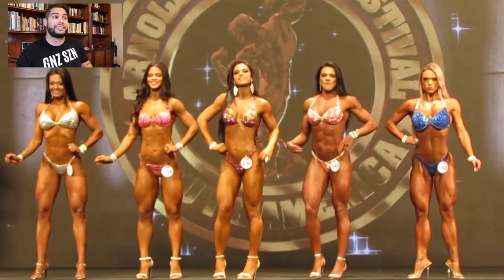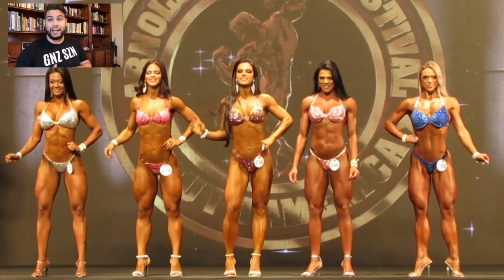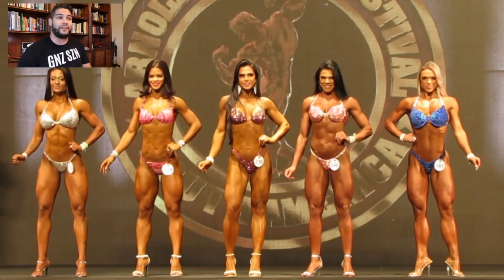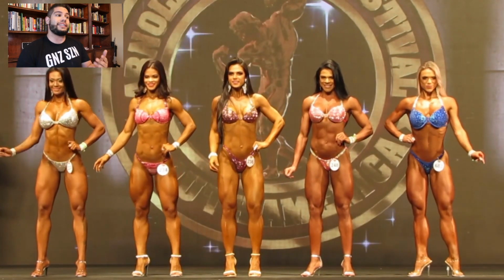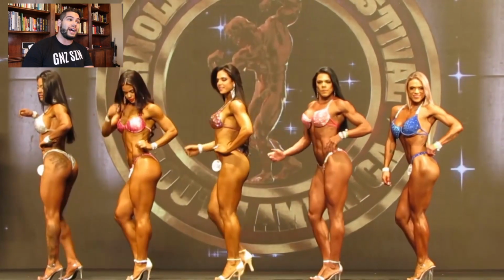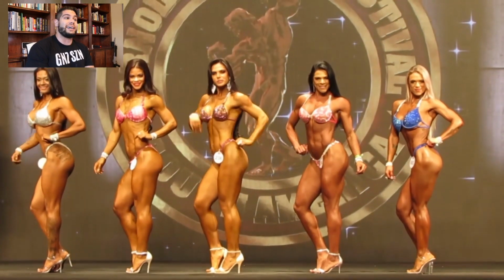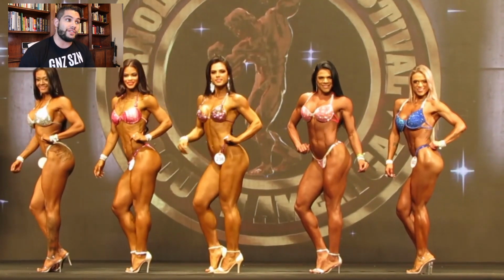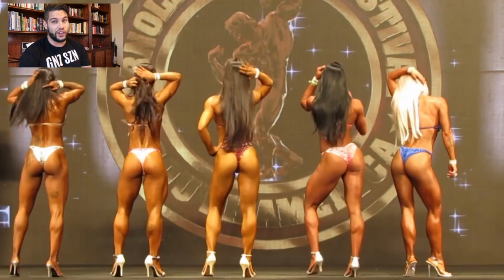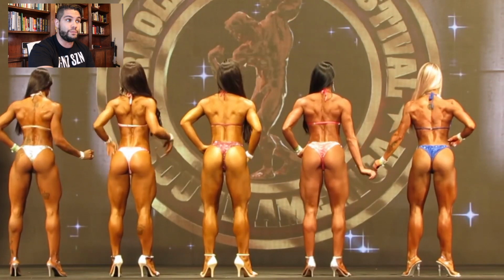So in 2020, the wellness category is coming live. This is just my best guess right now of what it's going to look like, based on some of the stuff we've seen done down in Brazil. These women are much more muscular than bikini, although not as defined, and for sure not as conditioned as figure or any of the classes above that. So we're going to see some super muscled-out bikini girls with a softer look, and that's what this wellness category is shaping up to be.